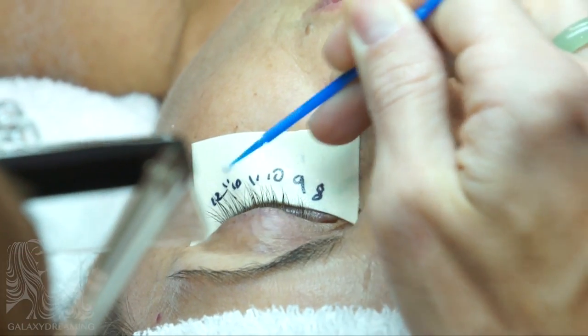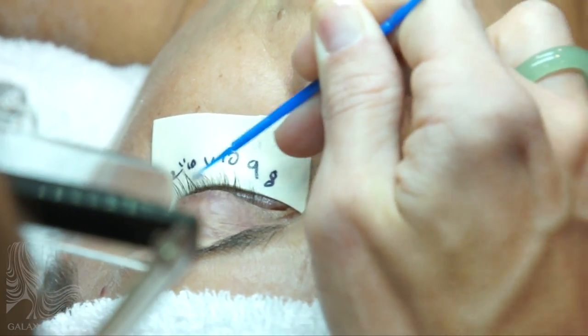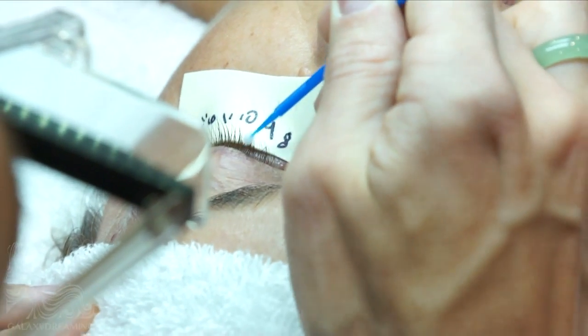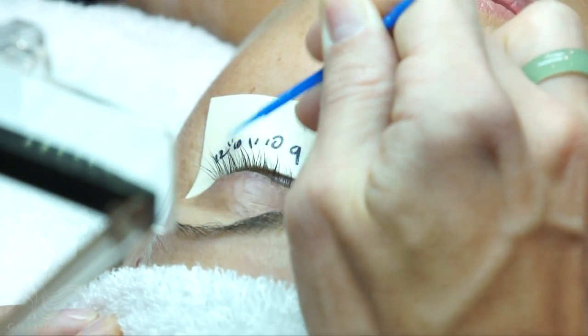Bobby is using foam tape under the eyes. You can make custom eye pads from medical tape. Bobby has planned out her lash sizes by writing them on the foam tape eye pads.